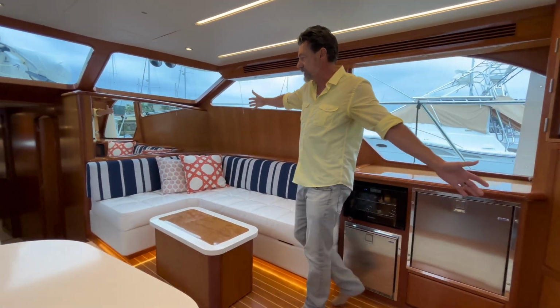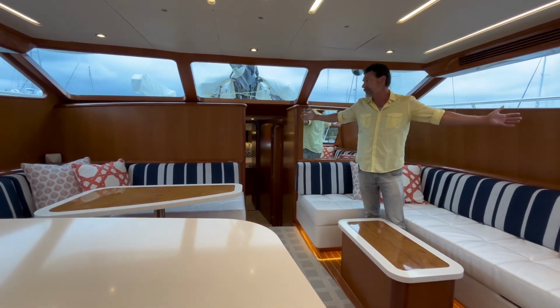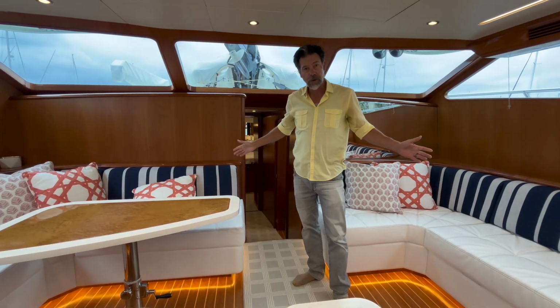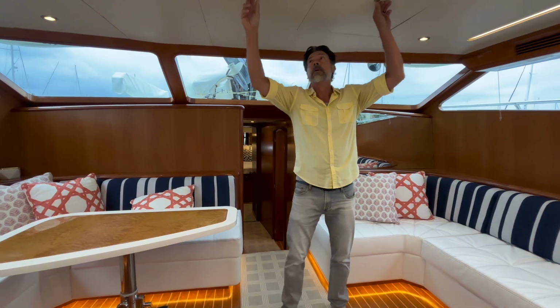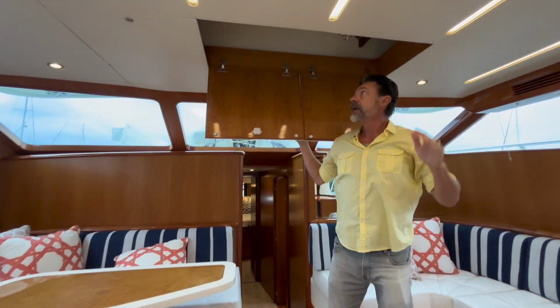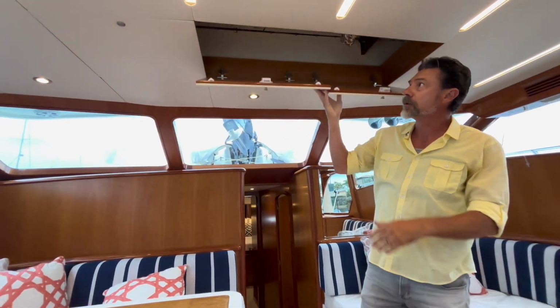And as you can see, it's a great big open square, really cool feel. 360-degree windows, nice big open feel on this boat. So really pretty boat, but this is a fishing boat as well, and a rod storage inside. We've got our overhead locker that you've seen on a lot of our boats. 8 feet long here, big storage up here, 3 doors open.